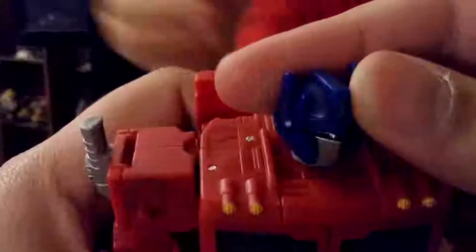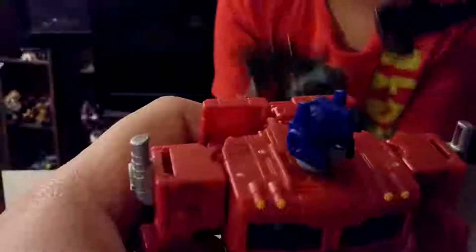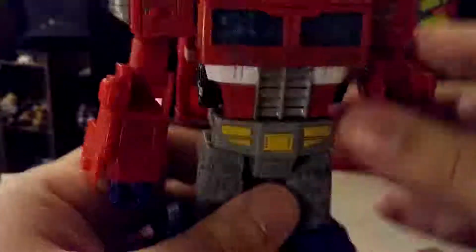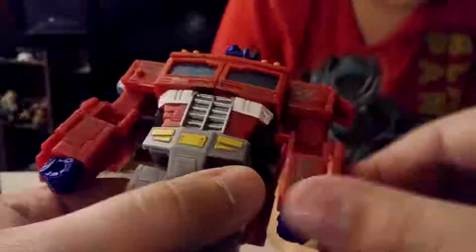So Optimus, really good head sculpt. Here's his gun. The axe. Like I said, he has a lot of battle damage. The axe of power. And this is some trans-clear plastic. There's going to be more once you put him in field mode, which we're going to do. But anyway, lots of posability with these figures. Moving ankles, a turning head, lots of articulation. There's an articulation right here.